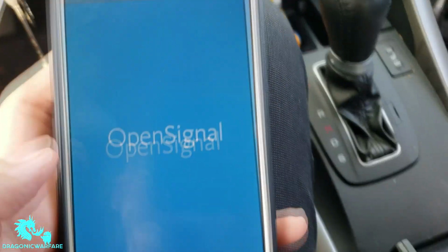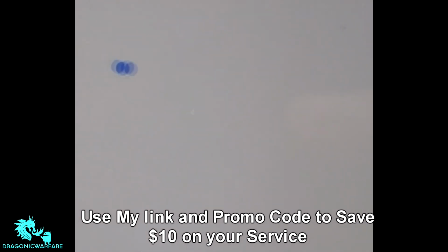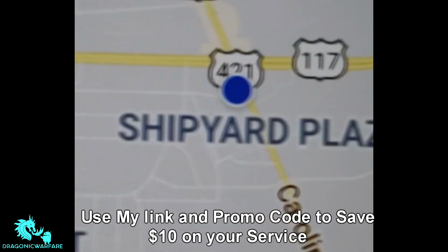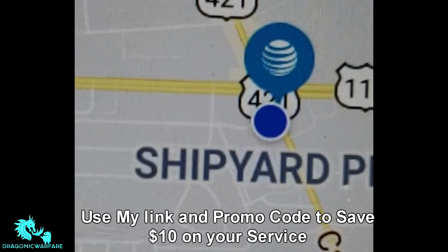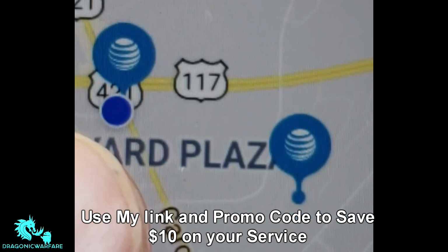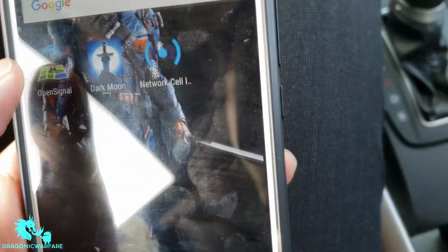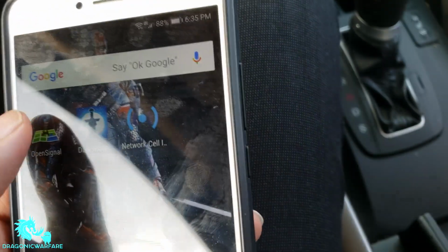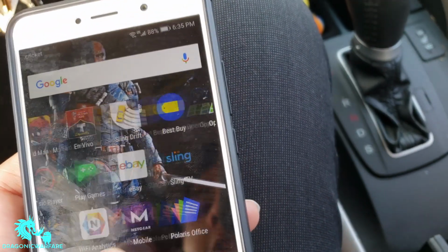And let me show you with OpenSignal how close I am. So as you can see, I'm right there by the tower, so that's as close as I'm gonna get. So let's go ahead and test out the speed with a speed test.